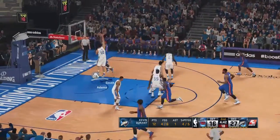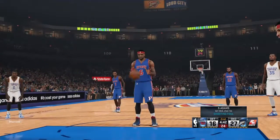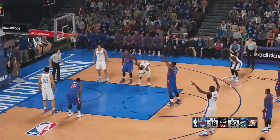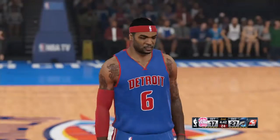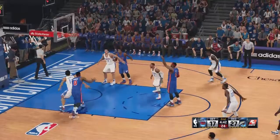And the Pistons are making a change here. Josh Smith has checked in for Udrih. Martin comes in for Butler. Brandon Jennings has checked in for Meeks. And it's Bynum in for Augustine. Let's check out what Doris Burke has for us.